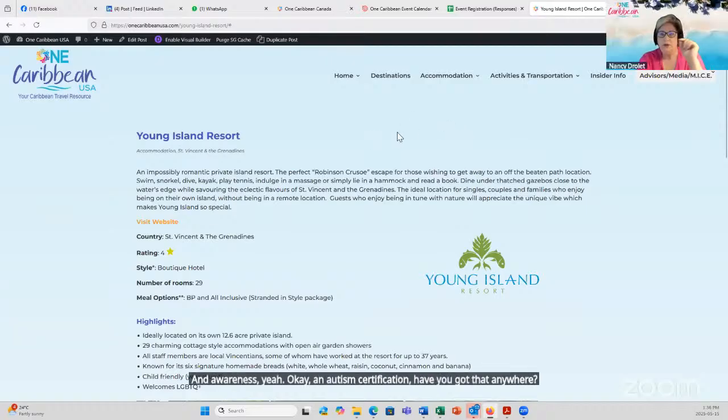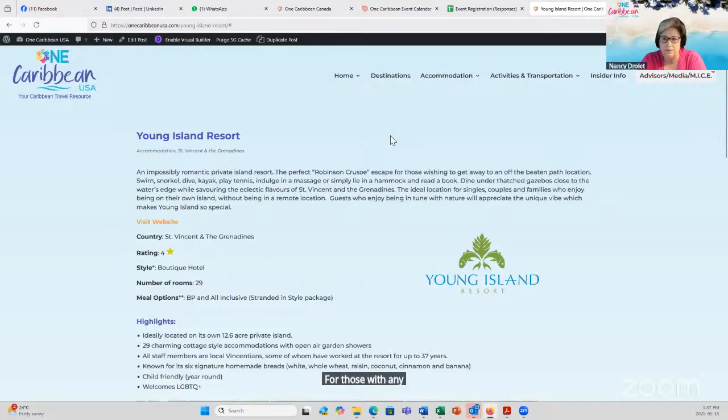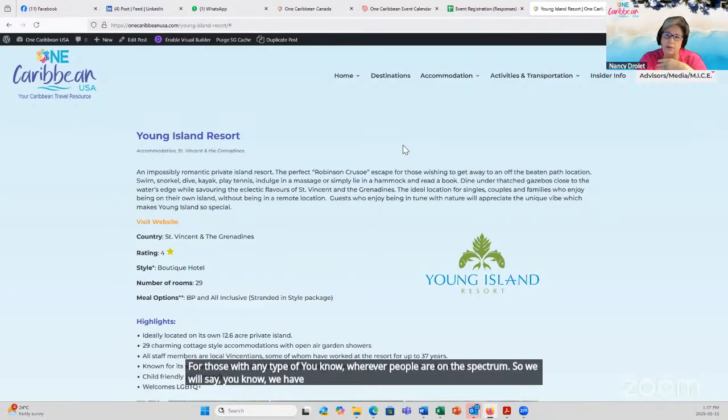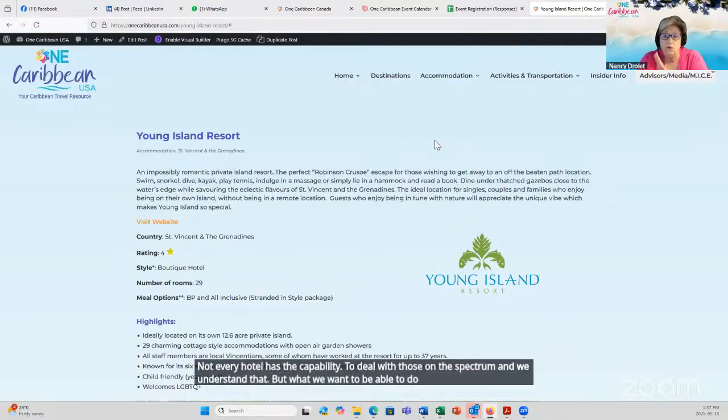What we're doing for the properties that are coming online that have children's programs, we have a category of neurodivergence. In that category, we will highlight what they have done for those with any type of, wherever people are on the spectrum. So we will say, we have this staff member that has gone through this amount of training, etc. Not every hotel has the capability to deal with those on the spectrum, and we understand that. But what we want to be able to do is provide you with the information that if they have the program, this is what it is.